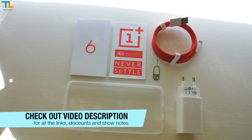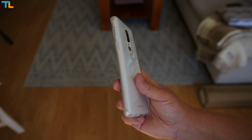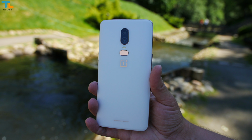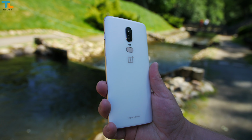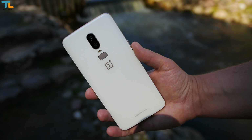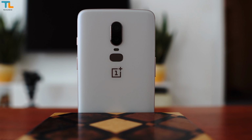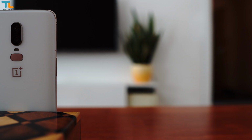The device ships with a fast charger, USB cable, other usual stuff, and a soft TPU case. The phone comes in different colors, but my favorite is the silk white. The device sports a matte glass finish that looks really nice, and most importantly, the backplate does not attract fingerprints. I'm just tired of living in the world of glossy glass smudge fest. That's why other manufacturers should follow an example, but what do you guys think about it? Do you agree with me?